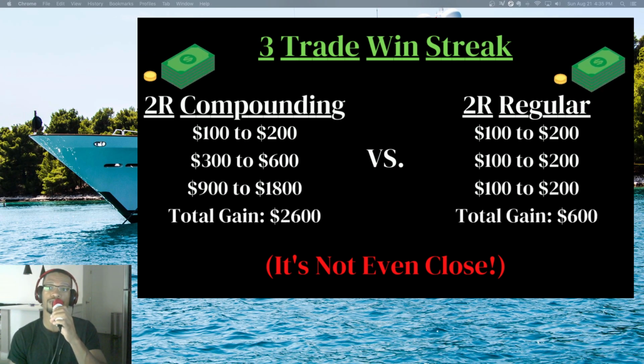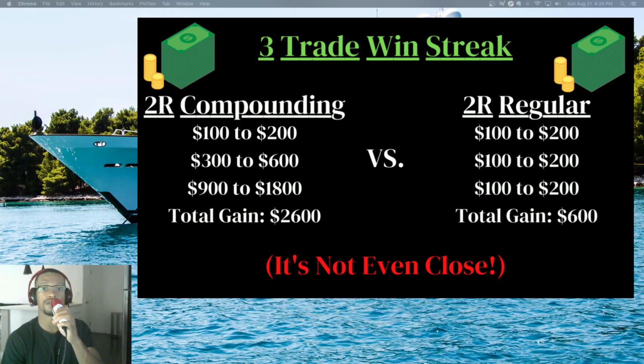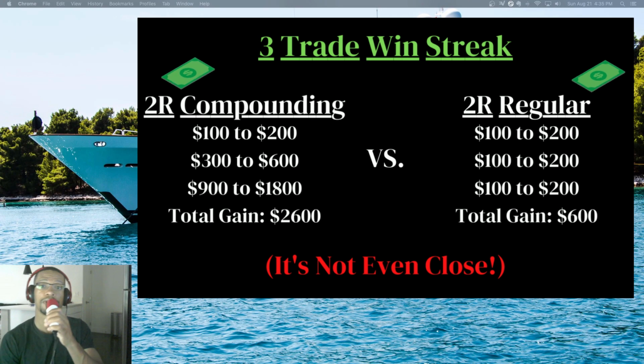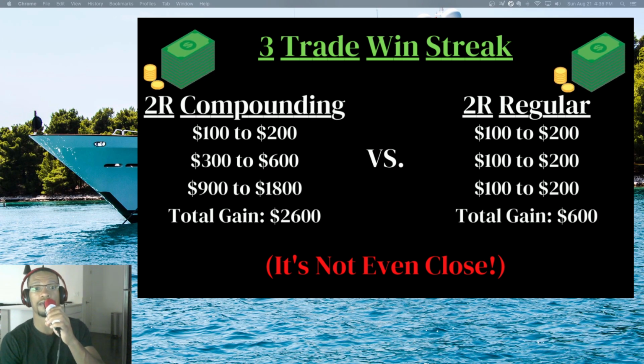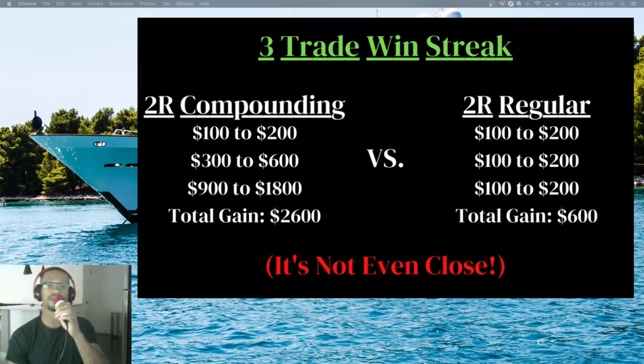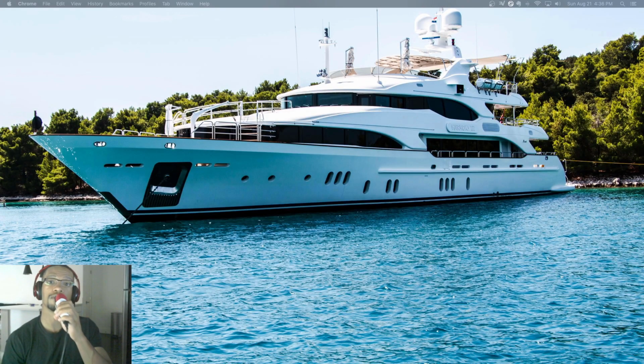If you're able to win 3 $100 compounded trades in a row, you'll end up with a $2,600 profit. In comparison, if you took just 3 regular trades and you won them all, you'd have gained $600. As you can see, this is a really big difference. Applying this to the FTMO challenges, you would only need to win around 4 of these compound cycles in order to reach the profit target.